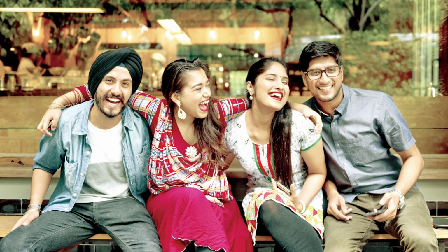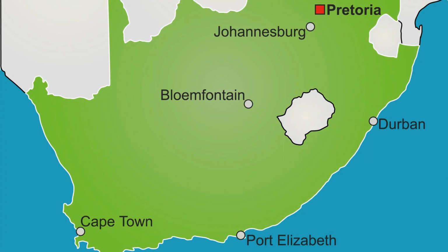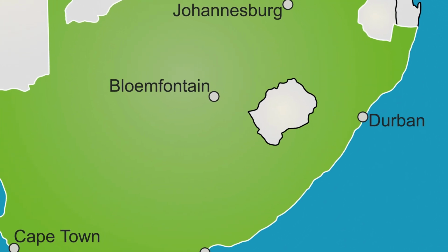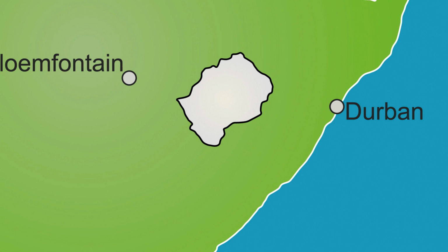The Indian South Africans from Durban first made bunny chow. Durban is a city in the east of South Africa. A lot of Indian people live there.